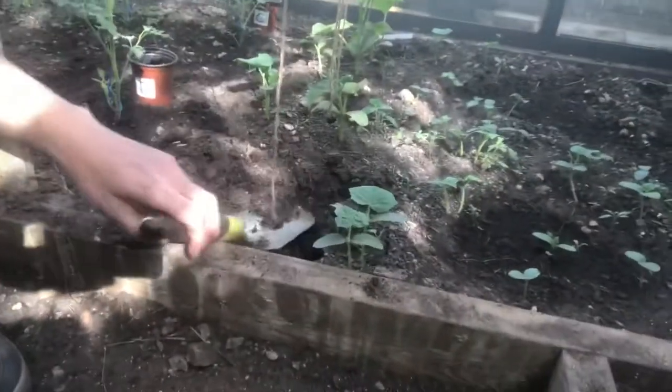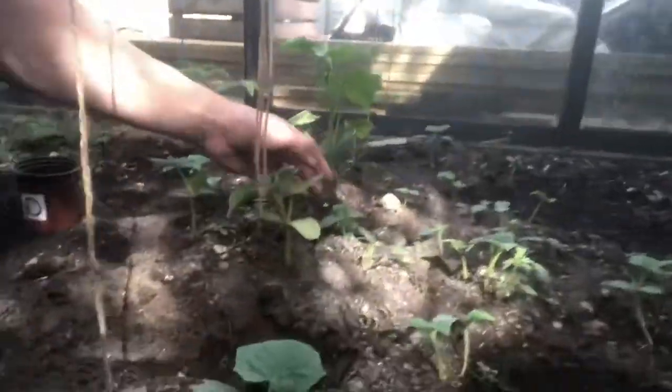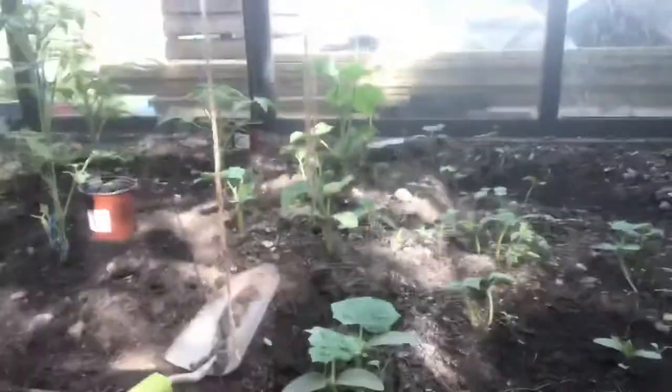Because I planted out the row of actual cucumbers here, and they were looking a bit worse for wear, going a bit yellow. Remember I was saying it's a bit of a roulette whether you overwatered or underwatered them. They were looking very shabby. So I took four out, put them back in pots, and I'm going to see if I can make them a bit happier.